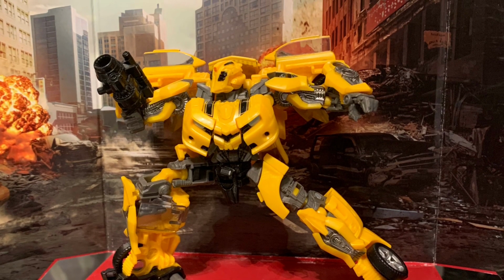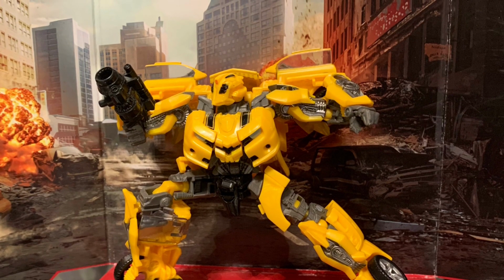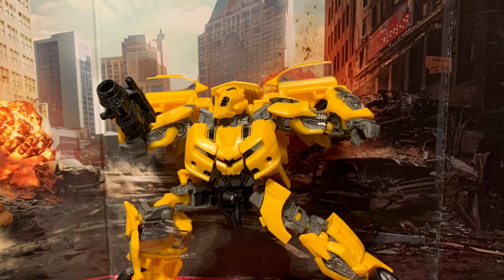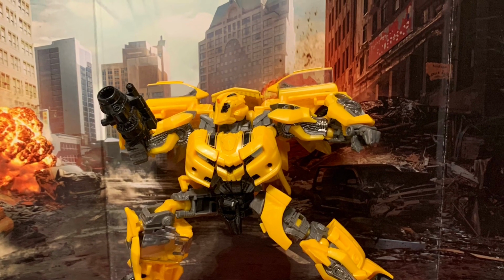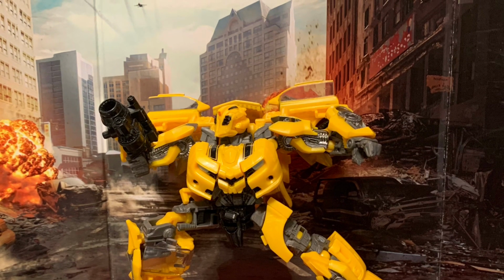But yeah, this figure I don't think is going to be breaking anytime soon because he feels like a very nice sturdy figure. It's the type of figure that if you drop a few times he'll still manage to stay in one piece. And yeah, the figure feels very nice in both modes.